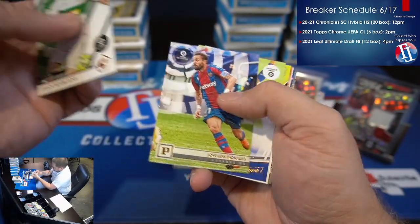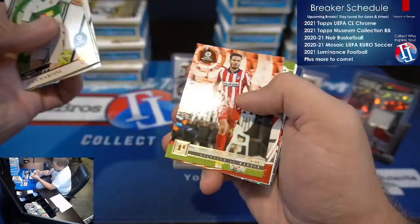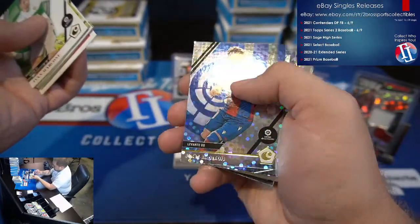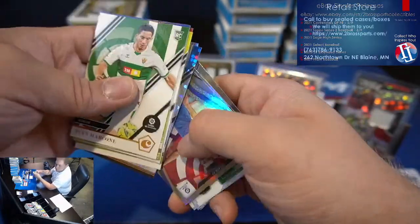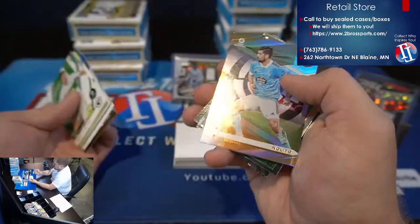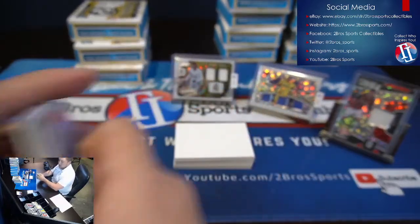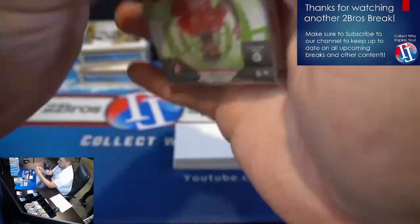Marconi, Morales, Enes Unal, Alejo Saul, Jose Jimenez, Sunset rated rookie, Bardi, Nolito, Roberto Torres, Angel Rodriguez, Getafe, rookie, Nolito, rookie ticket, Lucas Boye select, and Miguel Baiza for Celta. Three left for La Liga. Thank you.